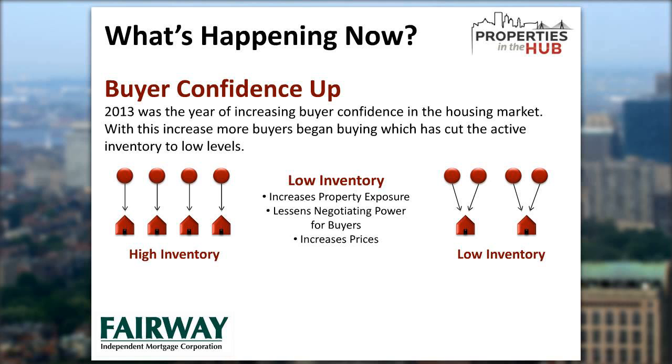With this low inventory comes increased property exposure. And what do I mean by this? When somebody has an open house or somebody puts a new listing on, you're going to have more people looking at that because there's less total houses to look at. With the increased exposure, you're going to have less negotiating power because there's going to be more offers typically than just you. And with multiple offers comes an increase in prices.